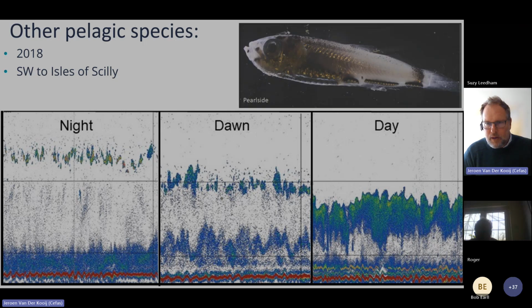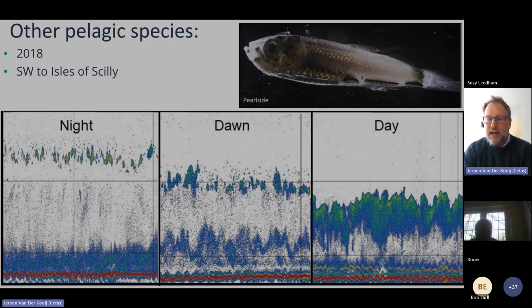We managed to get a small dip with a trawl in it, and didn't catch much at all, but had a few pearlsides or lanternfish in the mesh. For those that are not aware, this is one of the most abundant vertebrates on the planet, this group of what we call mesopelagic species. They're normally found in the deeper waters off the shelf edge, but for some reason in 2018 they were on the shelf and close to the Isles of Scilly. So never seen it since. We had the occasional individual, but yeah, really strange.